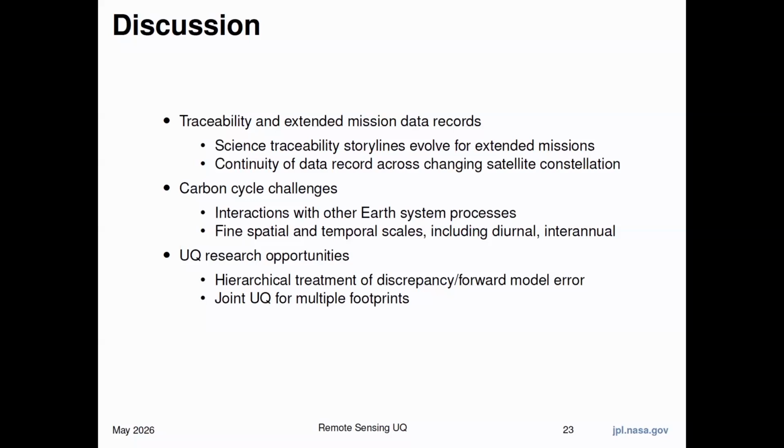So there's work to go, and we're on the UQ front. We're sort of heading in a direction for this work and other work to look at for the level 2 problem, joint uncertainty quantification for those aggregate estimates that we need in these applications.